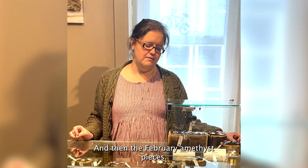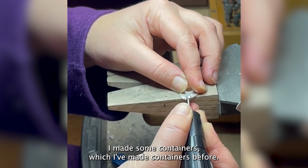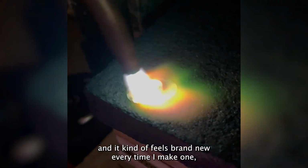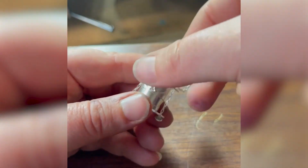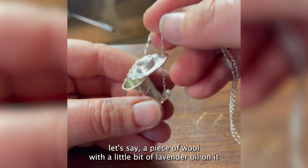And then the February amethyst pieces, I made some containers, which I've made containers before. They're kind of like a locket design, but that's always a challenge for me, and it kind of feels brand new every time I make one because the mechanics of it have to work out. And so with the container pendants, they can be opened, and they can have, say, a piece of wool with a little bit of lavender oil on it or something like that.